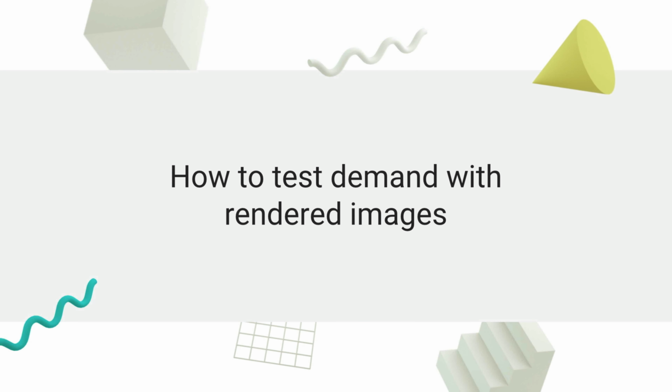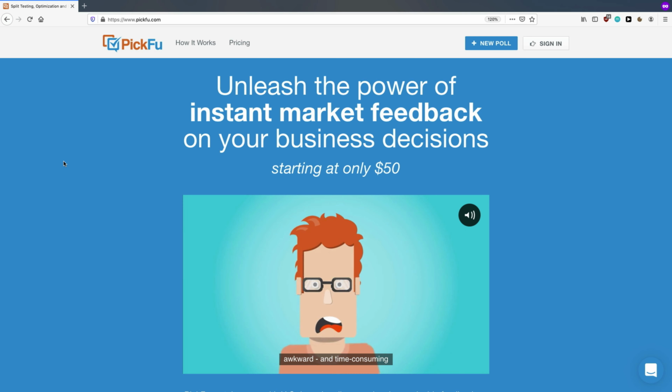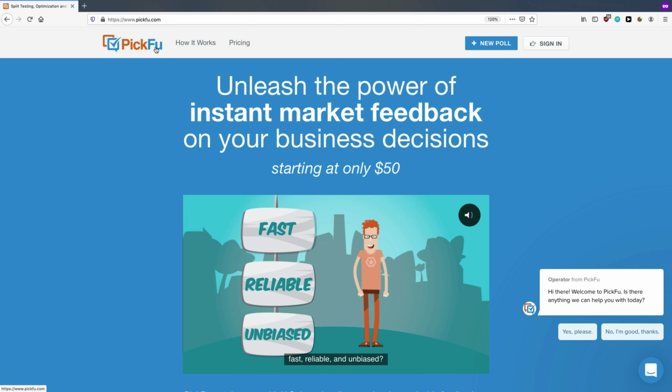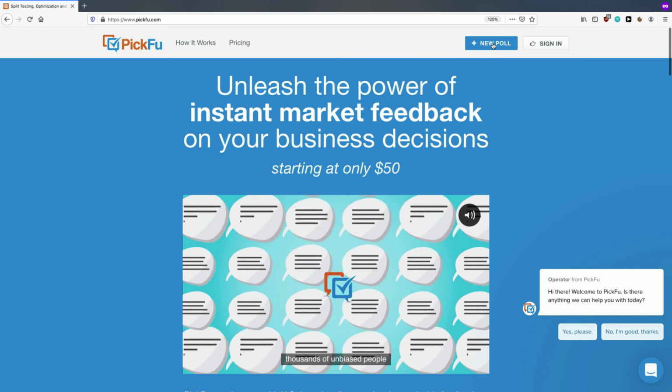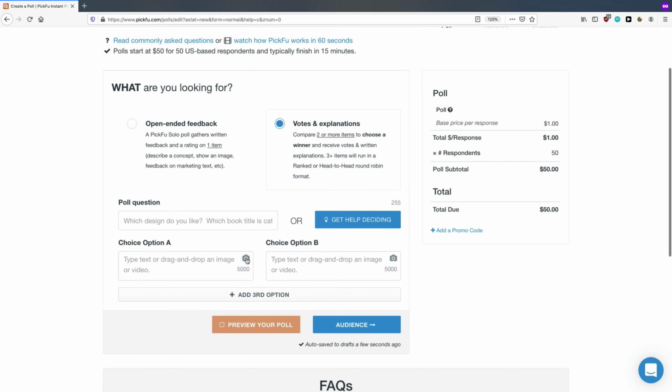Okay, so moving on to the next part. Let's imagine that you have now worked with a freelancer to create some awesome designs and rendered images of your product, and now you want to use these images to test demand. How do we do it? Well, there's a couple of different tools that we can use to do this. And the first one that I would like to mention is something called PickFu, and many Amazon sellers use this already. With PickFu, you can basically create an A/B test where you get a lot of feedback from customers, and the customers actually write which design they liked the best and why they liked or disliked a certain design.